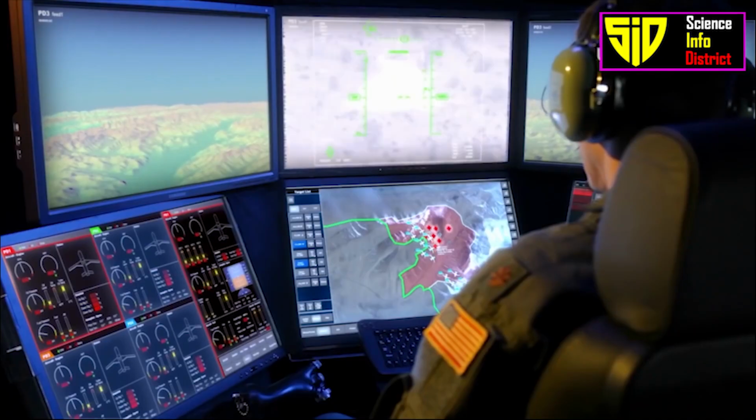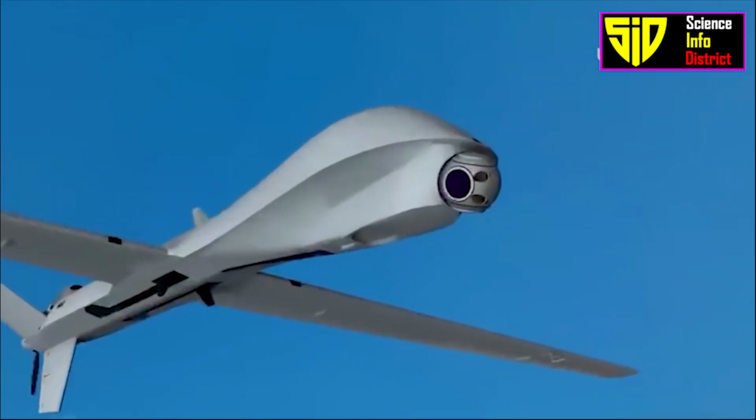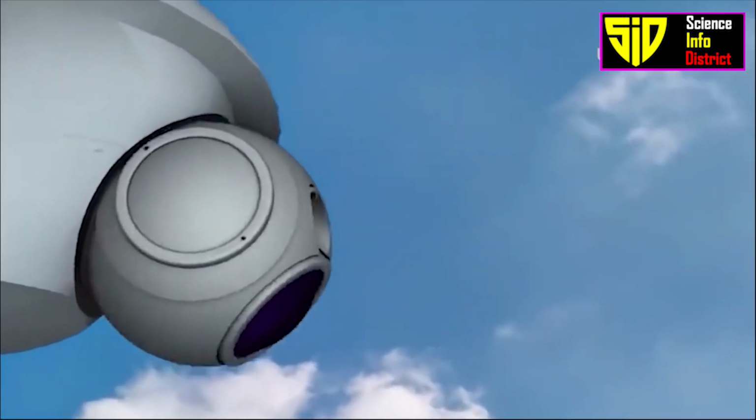Overall, Israel's laser defense systems represent an important and innovative approach to defending against a range of modern threats.